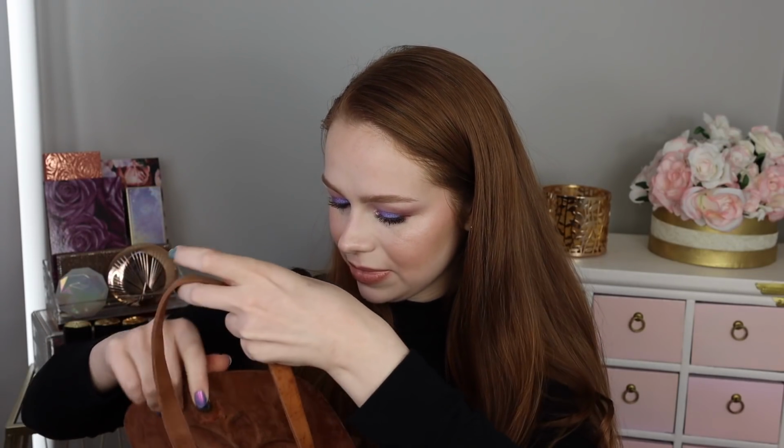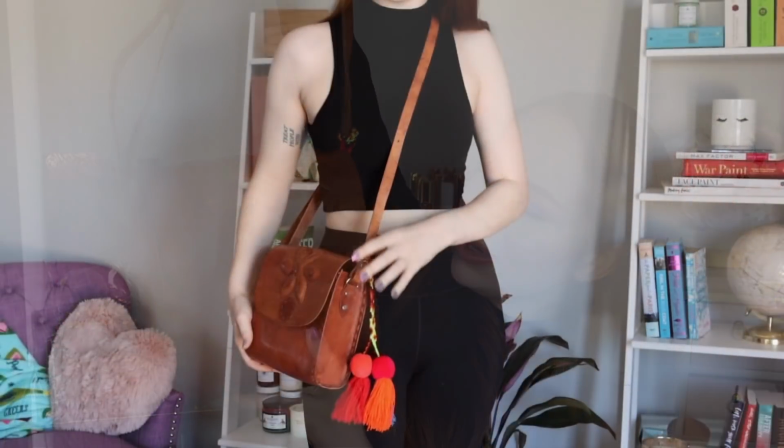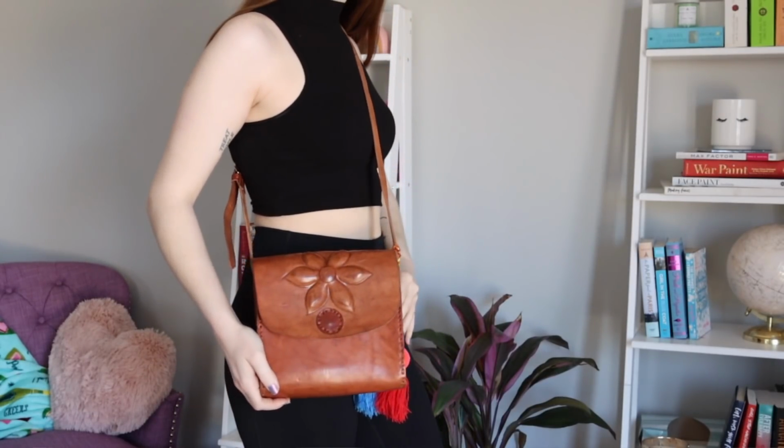Okay, so it is a leather purse and it is so beautiful. It's a crossbody. I love crossbodies. I pretty much exclusively wear crossbodies, especially with a toddler. I just don't have time to not have a purse that's strapped to me. So here is what it looks like. I believe that this is the Floracita purse.